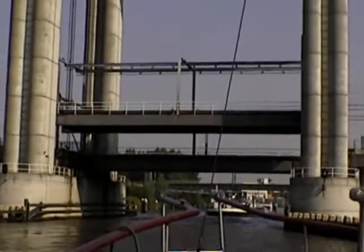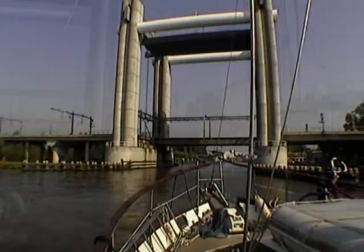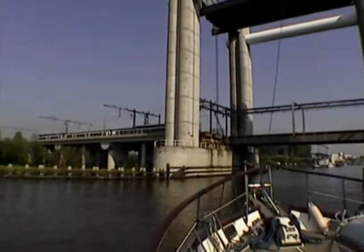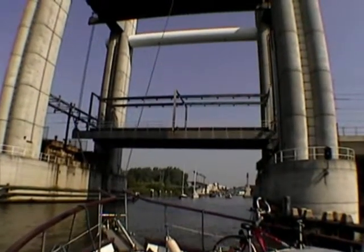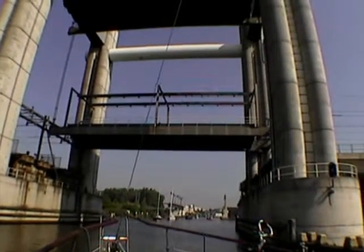But eventually the first section goes up, another train goes over the other section. Still waiting for another one. And there it is, that's the one we're waiting for. And as soon as that's cleared, you'll see the second section of the bridge go up. Like that. And we're making way to go under as soon as possible. There's a crowd of boats the other side waiting to come back through the other way.